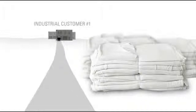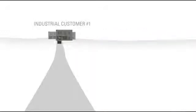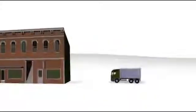Circulation of the white towels continues through the laundry process until they begin to look used in stains or other wear. At this point, the towels may be dyed red, and after another 5 to 11 uses, these same towels might then be dyed blue. Let's keep moving. After each round of use, the launderer picks up the dirty towels from the industrial customer and returns them via truck to the laundry facility for cleaning, which consumes additional fossil fuels.